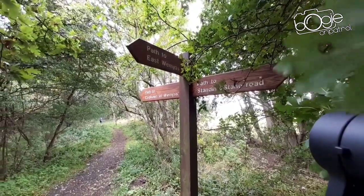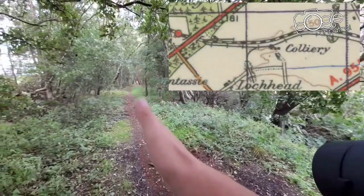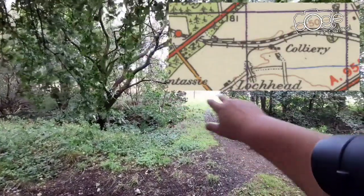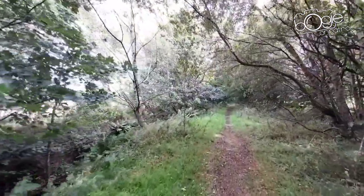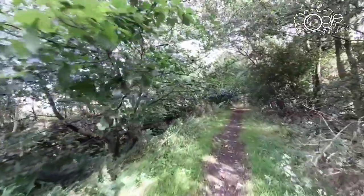Right, so we're at this point now. We've got a couple of different paths that we could take. So looking at the maps, the Wemyss Private Railway ran on this side of the burn, and the actual North British Railway line ran on that side. So the Wemyss Railway stopped somewhere before coming to the colliery, so one of the pits.